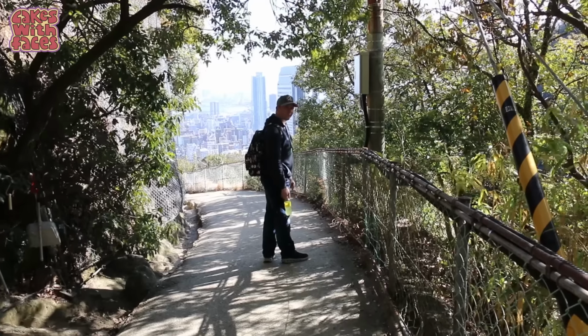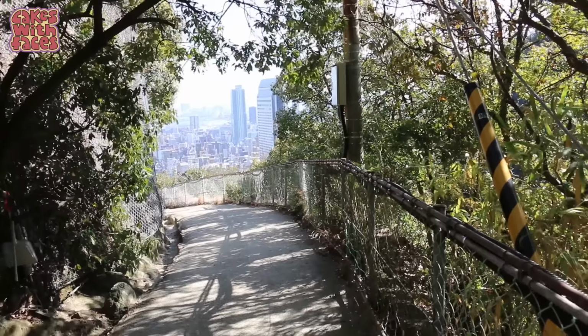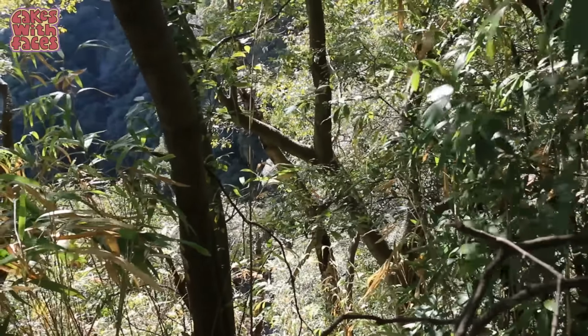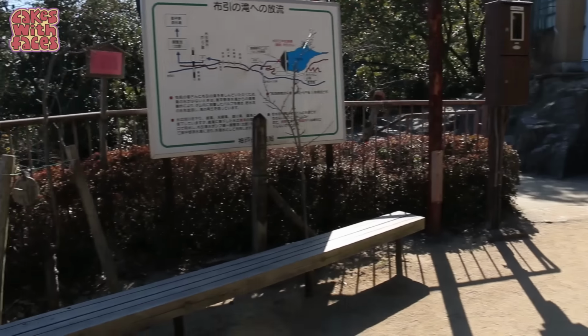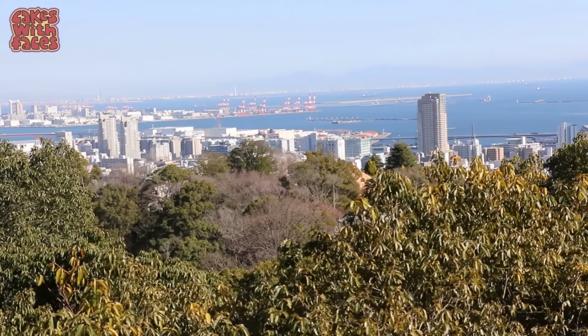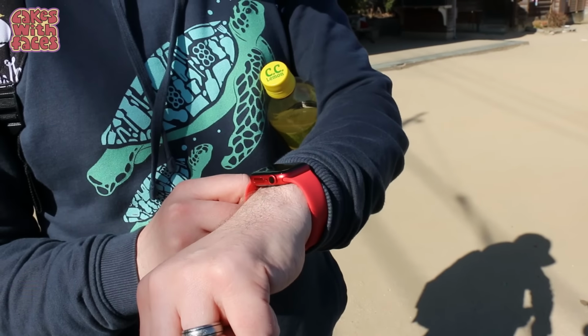We're coming up to a view. You can see the city of Kobe through there, and down there it looks like the river starts to drop off as well, so maybe we're coming up to the waterfall. We've come across a little lookout point. I guess if you hike upwards from Shinkobe Station, go past the waterfall, then you could stop here and still get a nice view. What's the elevation update, Phil?